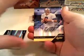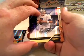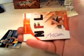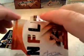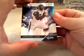Casey Matthews to 100. Percy Harvin. Tony Romo. And going to be a good one to start off with. Andy Dalton, RPA for the Bengals. Our first quarterback. Maybe it's going to be another quarterback night. Andy Dalton. This should be an autograph also. Marshawn Lynch, platinum. 3 of 5.